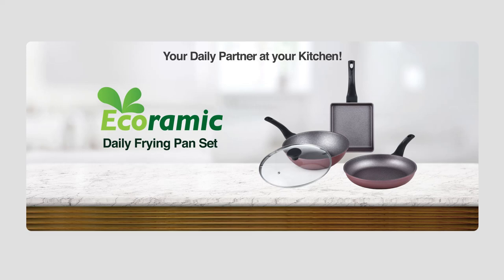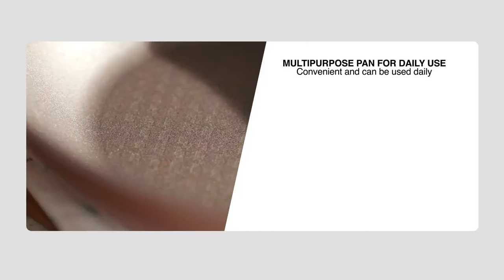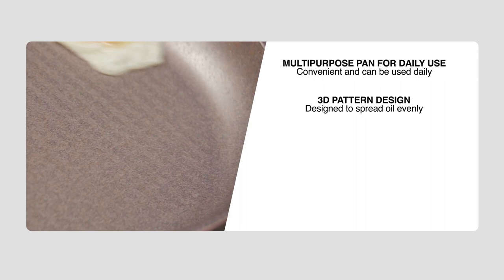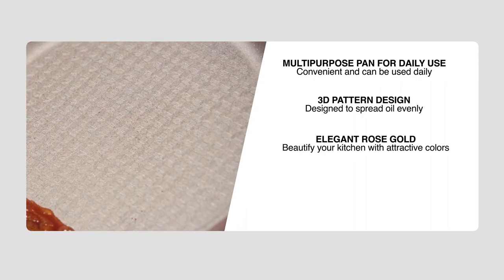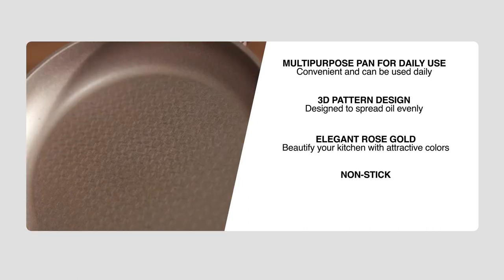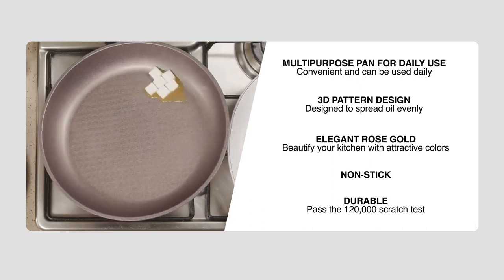Introducing your daily partner at your kitchen, the Ecoramic Daily Frying Pan Set. This daily frying pan is perfect for your daily cooking needs. It has a 3D pattern design that helps the oil spread evenly. You can now add beauty to your kitchen with this elegant rose gold pan. It is also non-stick and very durable, which allows you to use it for a very long time.